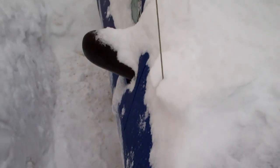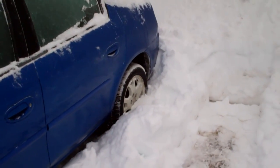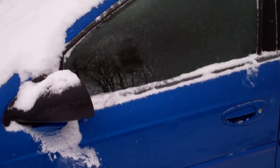Alright, it's been 16 minutes. I wanted to get to it sooner, but this rear wheel was completely covered in snow and probably would keep the vehicle stuck. So the intended purpose was, as you can see, that wheel's still in there. There's nowhere to put the snow.